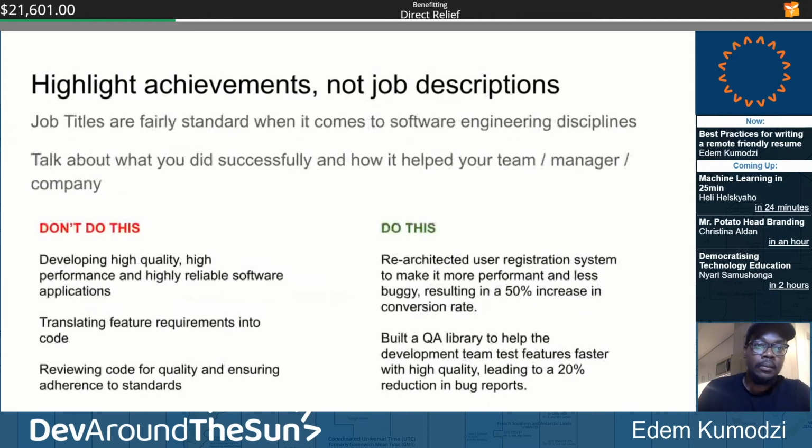All right, so the other thing that we need to be careful about is highlighting achievements, not job descriptions. I've actually written some examples here. In software engineering disciplines, job titles are fairly standard. When you call somebody a software engineer, let's say level one, or software development engineer, as some companies like to call it, it's going to be the same in pretty much every company. We know exactly what somebody at that level should be capable of. So simply listing your responsibilities or duties at your job, you're just hurting yourself because you're not really telling the recruiter anything about what you're doing, right?